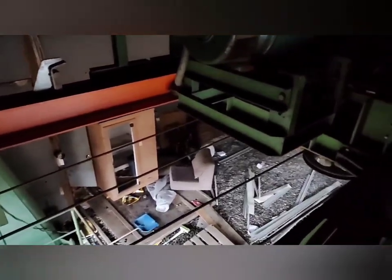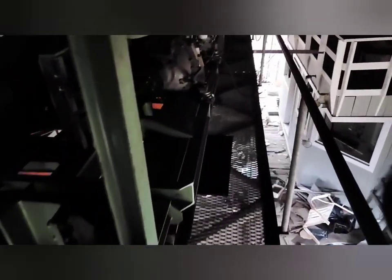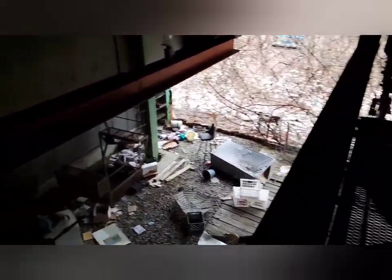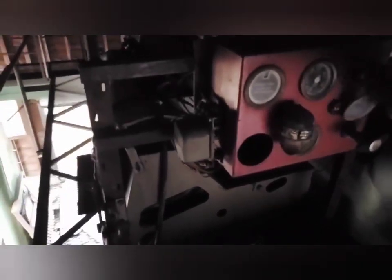Up on the catwalk now for this ski lift. Hope it doesn't fall on me. The old motor they used to run it. What is this thing? Made in Germany. Probably an old diesel motor. It's only slightly sketchy up here. Still got the key left in it. Imagine if that started up. Pretty cool.